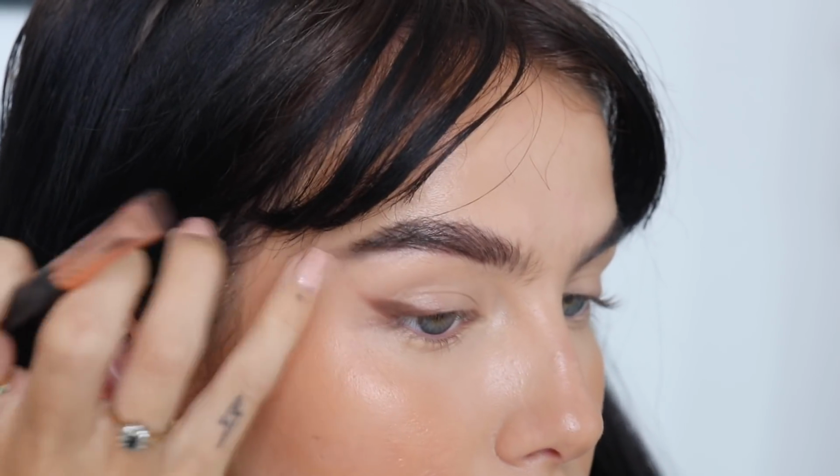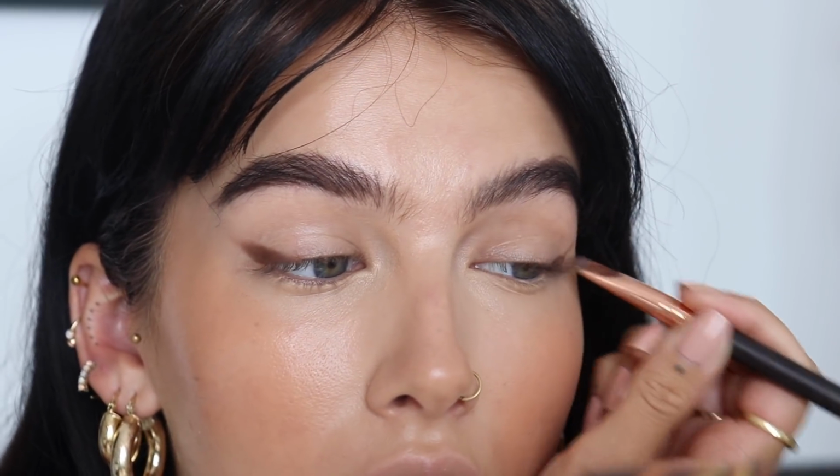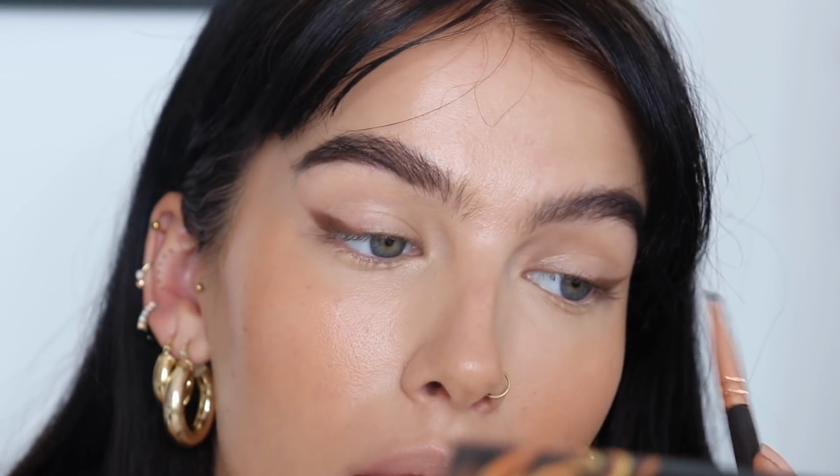This is why I way prefer using eyeshadow than eyeliner to do a smoky wing. I just feel like you have way more control. I think you get a nicer feathery look rather than a really harsh liquid line. I would say if you aren't so confident with eyeliner as well, using eyeshadow is a much easier way, because you'll just have way more control, and if anything messes up, you can just wipe it away.